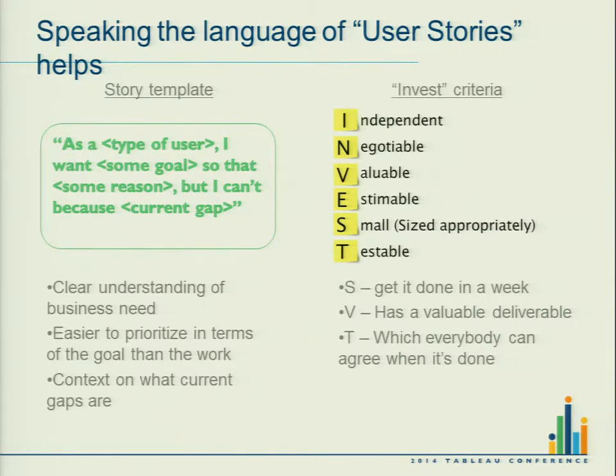Now, V is the one that says valuable. That means it has to be a valuable deliverable. Now, why does it have to be valuable? What I mean by valuable is whatever the business is trying to accomplish, you have to be able to accomplish it at the end of that week. And the reason is that if you can't, you can't get any feedback on it.